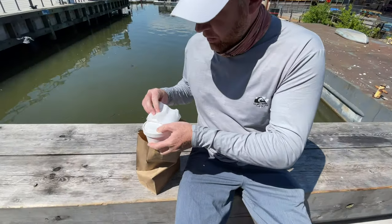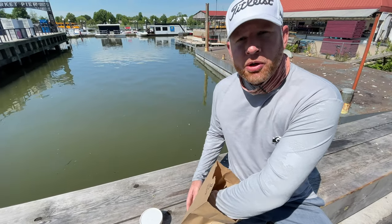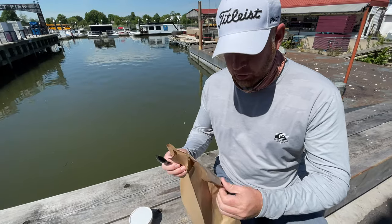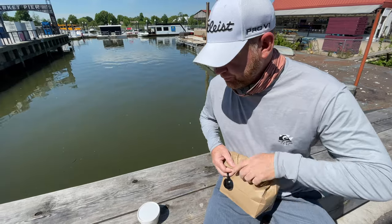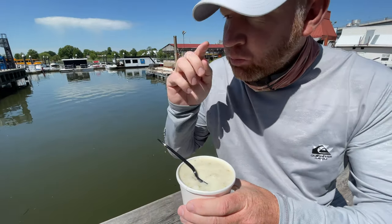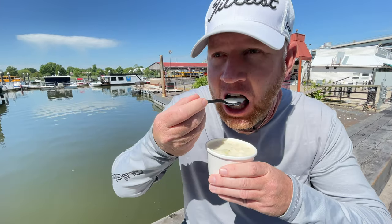So here we have some clam chowder that I just bought, and we're gonna give it a try. I asked her, what's better? The bisque, the lobster bisque, the shrimp gumbo, or the seafood gumbo, clam chowder, or the Maryland crab. She said the most popular is the clam chowder. This is my breakfast. Hearty. Steaming hot.